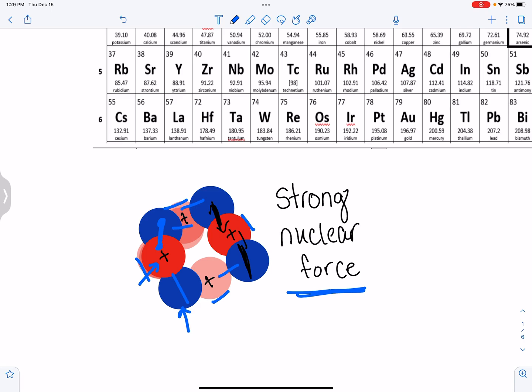Now, two things to think about. What happens if you have way too many protons in here? Or what if you have way too many neutrons in here? And then also, what happens if this, rather than having 4 protons, has 40 protons or 80 protons and more than 80 neutrons? How well does that strong nuclear force work?